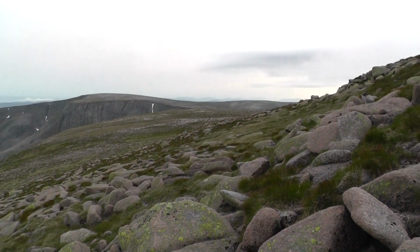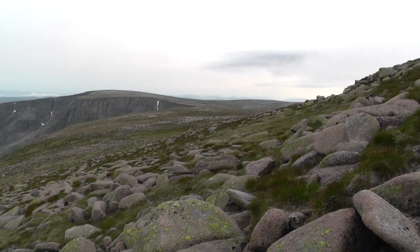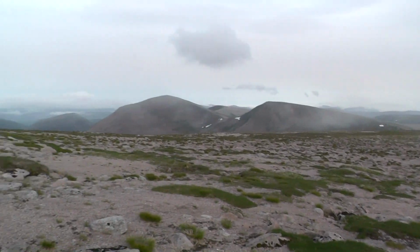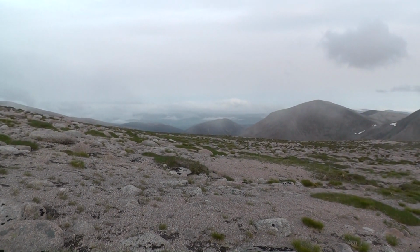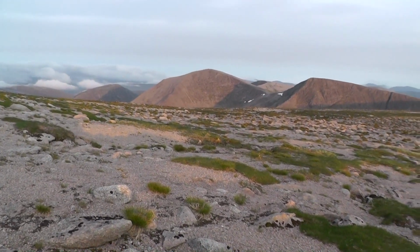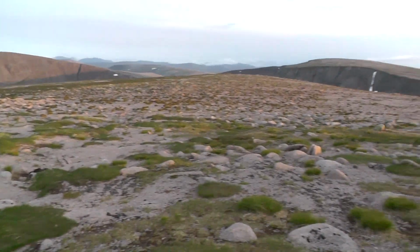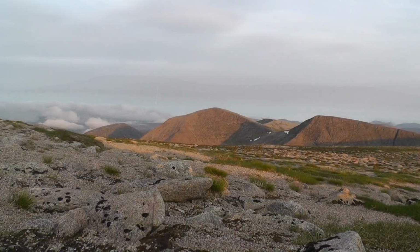We've got some mist rolling in over base camp Braeriach. Okay, so we're now getting a bit of cloud up in base camp Braeriach. Let's see, I'll switch on the wee video and see what it's like then. Oh, it's a wee bit of videoing again because the sun's getting nice and low in the sky and it's the golden hour. Lovely view.